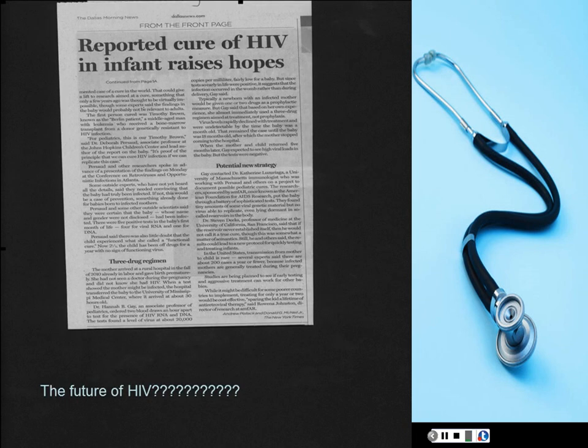And then, I don't know if you remember when this came out. I don't have the actual date on here. I was going to look it up because I can't remember how many years ago this was. Do you remember this story coming out in the paper? Reported cure of HIV in infant raises hopes. And what it was is this doctor basically was very aggressive with the treatment and started earlier than recommended, before they were even sure that this baby even needed treatment. And they were very successful with it.